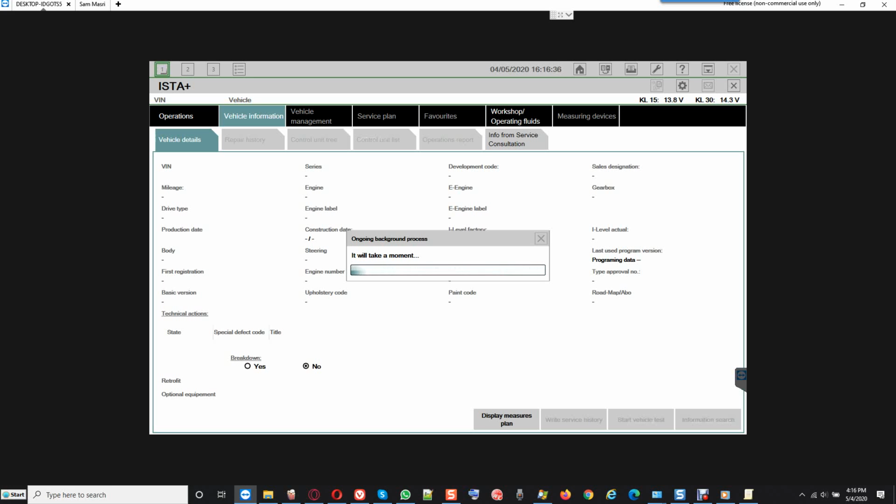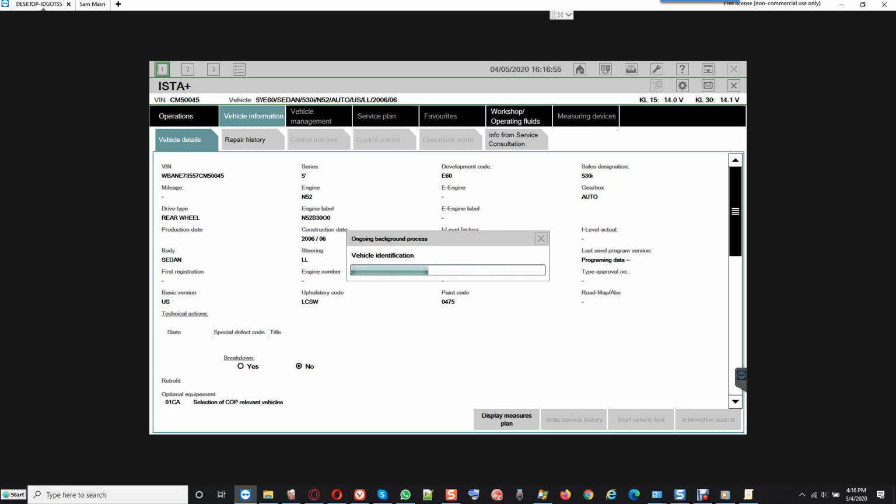Yeah, Warren. Okay, cool. I have removed the 524 option from the CAS, but when I attempt to remove it from the light module and write over with what we have left, it failed. It says that job is not permitted, not allowed. So the CAS unit is the only one that allowed the option to be removed and coded with what is left.